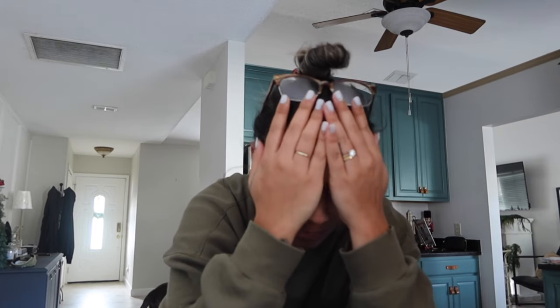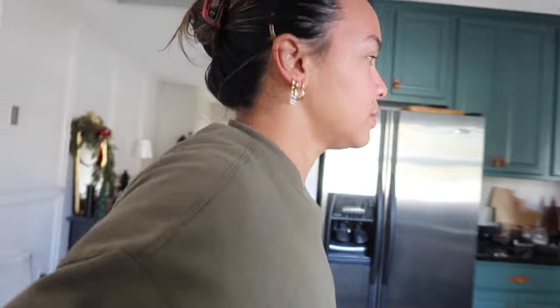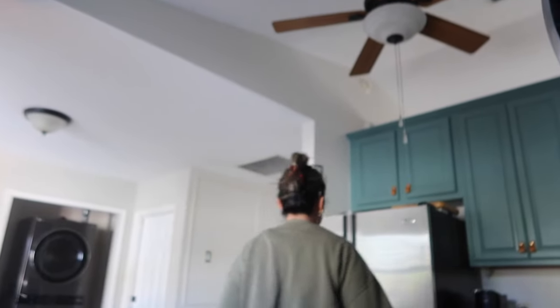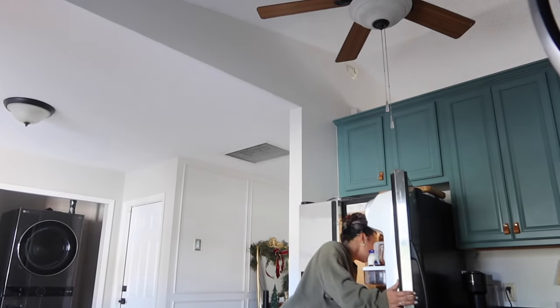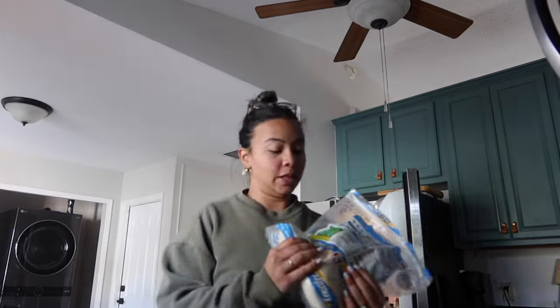We're back from our morning walk. I'm ready to make breakfast. I'm hungry, so I think I'm gonna make a breakfast burrito because I'm just trying to eat through my tortillas because I don't have bread. I don't have anything else other than tortillas, and I have a lot of them. So we're using these.